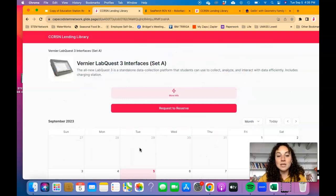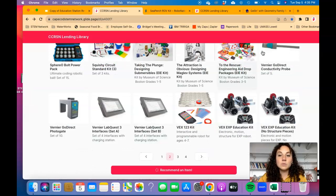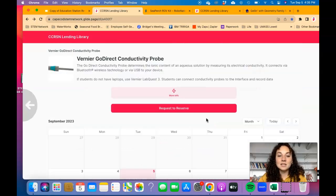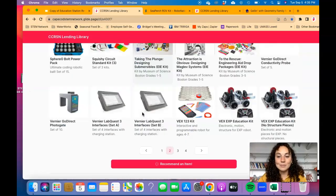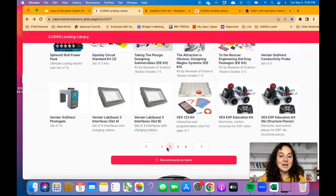So in addition to the sea perch, which I think is great, we also have sets of LabQuest Vernier interfaces. These can be used with something like a conductivity probe or a photo gate. Maybe because I'm a former chemistry, physics, high school teacher, I've used these before. I think they are really great ways to collect data and do hands-on labs in your classes.